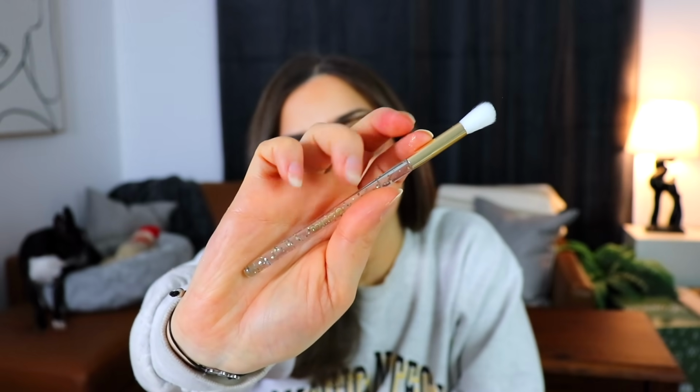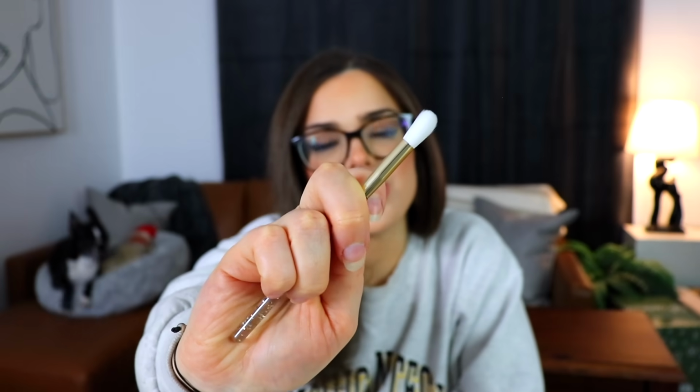So for day number 14, we have an eyeshadow blending blush. I'm wondering if it's gonna look like the, yes it does, it looks like the little spoolie that we just got. So again, it is clear with golden glitter and then just a little brush on top. The brush itself doesn't feel like the best of quality. It is pretty soft, but the shape of it is just a little bit off to me for some reason. I don't know why, because it looks very much just like a regular brush. Maybe it's fine. I don't know what I'm talking about, which is very likely.